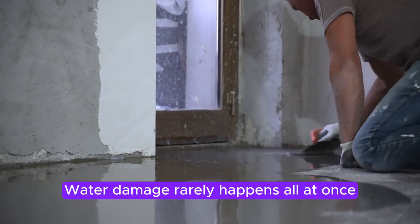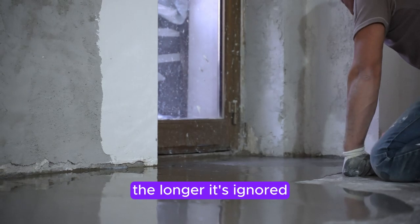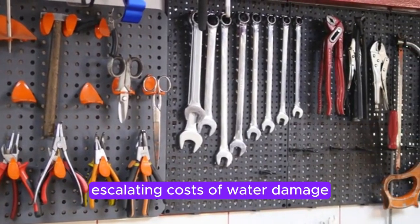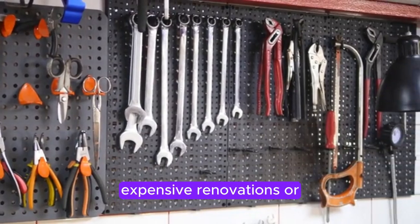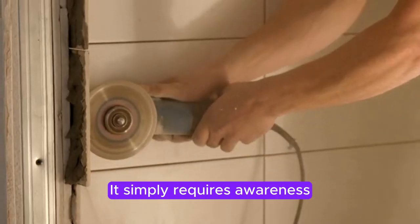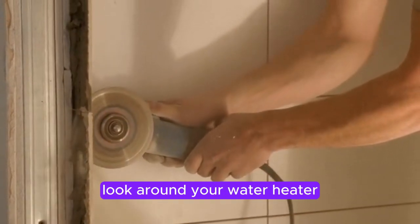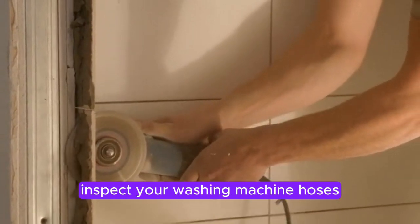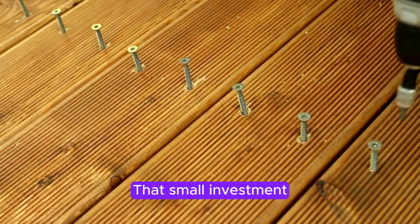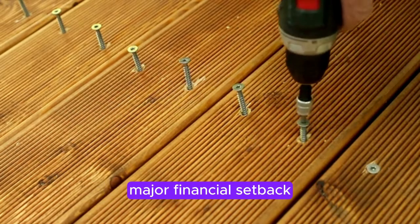Water damage rarely happens all at once. It's a slow, quiet process that gains momentum the longer it's ignored, and that's exactly what makes it so dangerous. Protecting your home from the escalating costs of water damage doesn't require expensive renovations or professional inspections every month. It simply requires awareness. Take 15 minutes this weekend to check under your sinks, look around your water heater, inspect your washing machine hoses, and glance at your basement for any signs of dampness. That small investment of time could be the difference between a minor repair and a major financial setback.